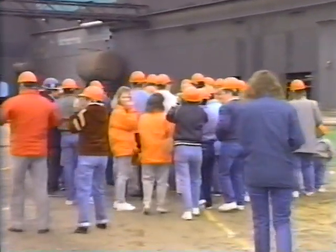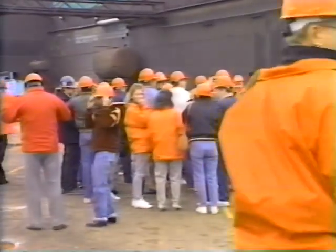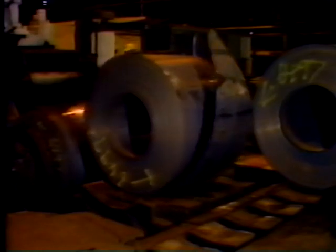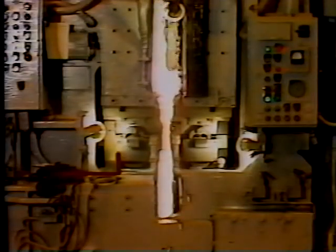First stop for both visitors and coils is the pickle line. Here the steel, which was so carefully coiled and banded at the hot mill, is unbanded and uncoiled. The front end of each strip is neatly trimmed and welded to the tail end of the previous strip, so that a continuous piece of steel can travel through the pickling operation.